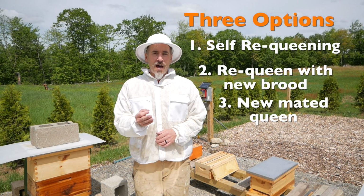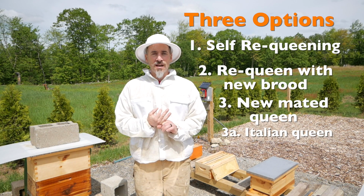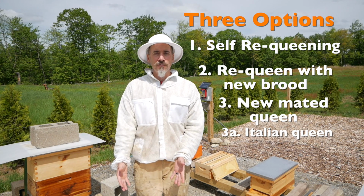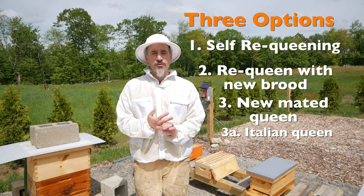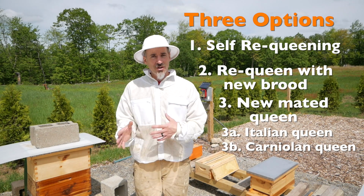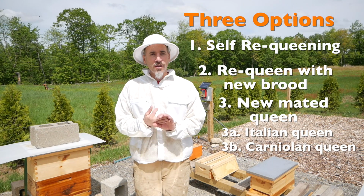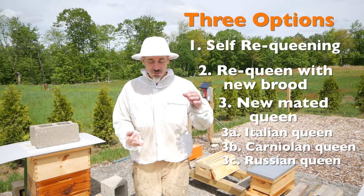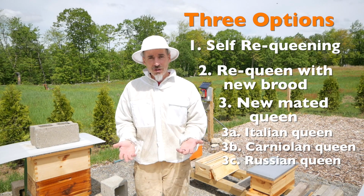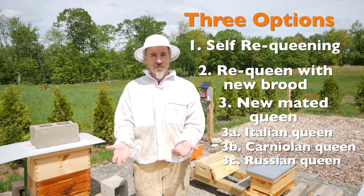Now in option 3 we have 3 sub-options. 3A would be to just get another Italian queen to put into the Italian hive. We could also introduce a Carniolan queen into the Italian hive and transition into Carniolan bees. Or we could get a Russian queen and introduce a Russian queen into an Italian hive. I have read that this is possible. People do it. It's not 100%, but it is possible to do.